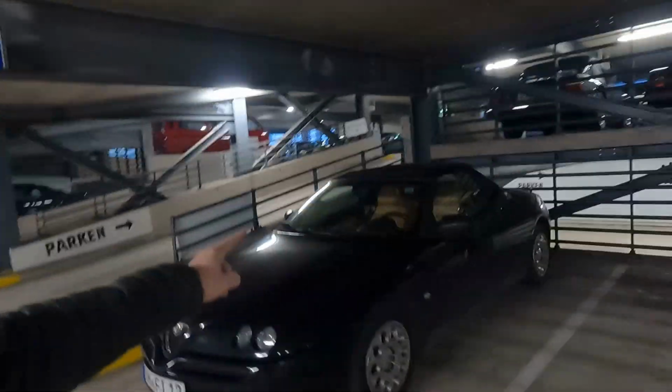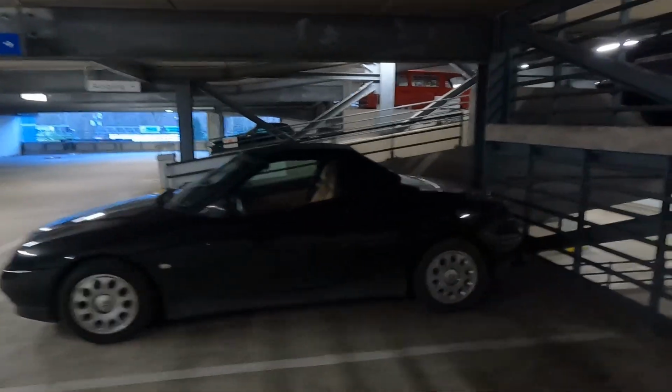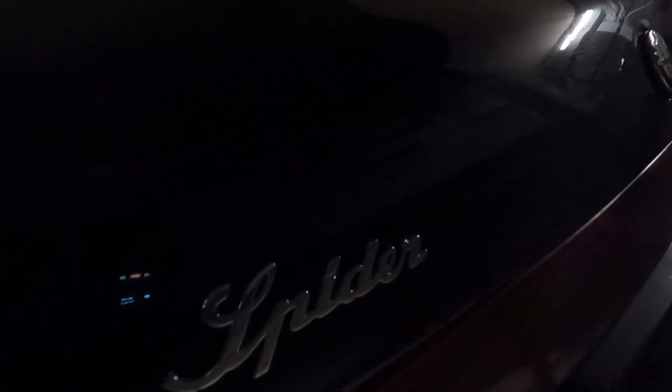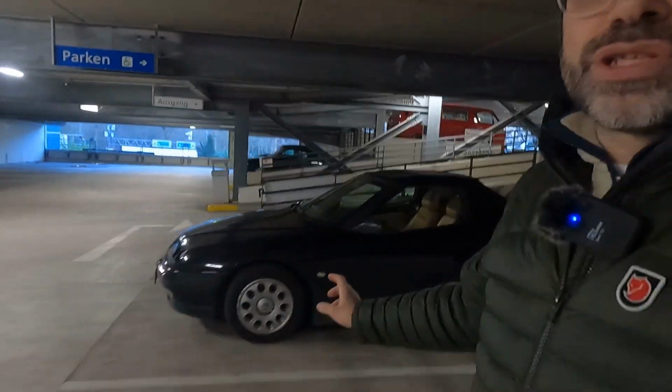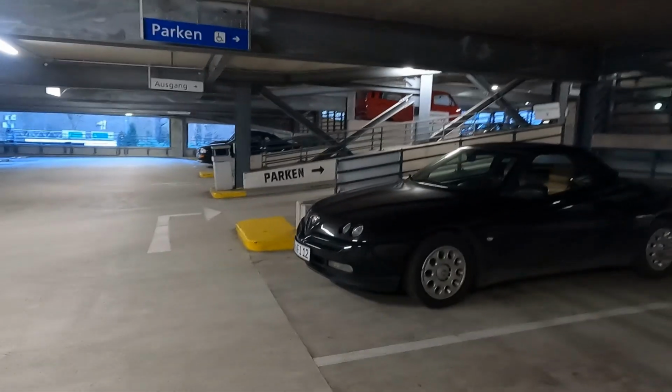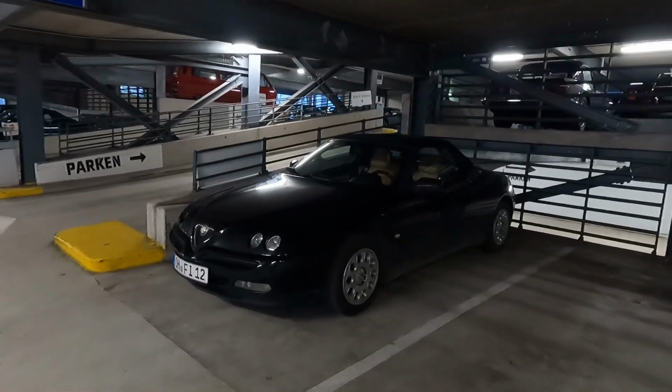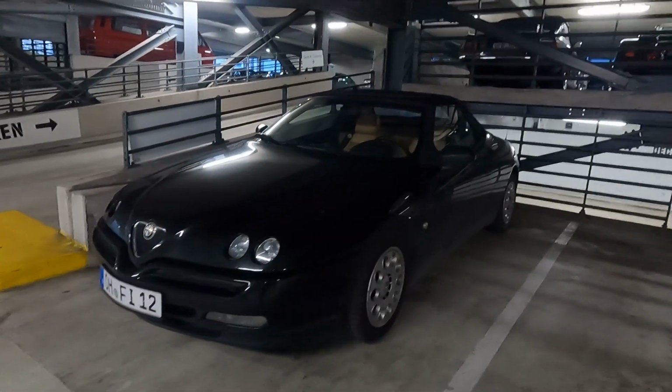Can't remember the name of this. It's an Alfa. It's an Alfa Spider. V6. Is it still with the Busso? I think it is. It's an utterly beautiful car, even though I love the fixed roof variant a little bit more.